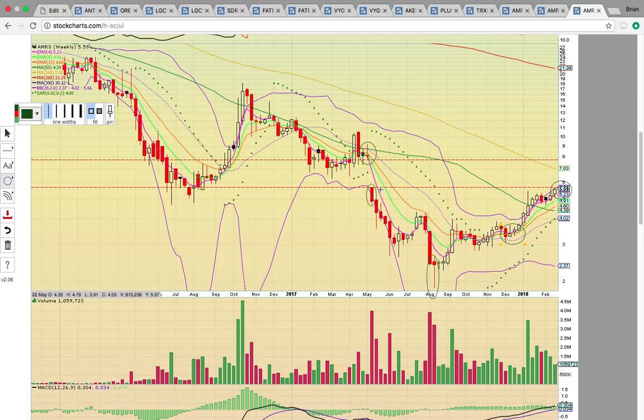If it closes above this bottom of the gap for the week, then that would put the 100-day simple moving average at $7 and the top of the gap up here at $8 on deck.